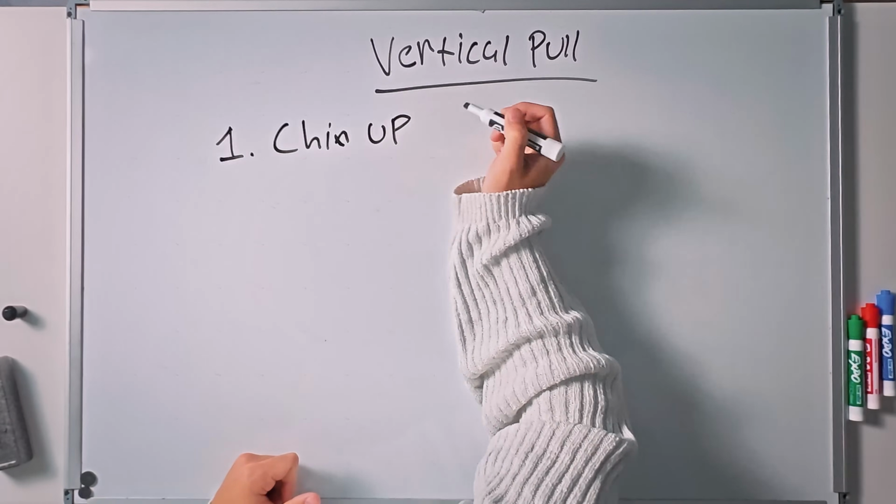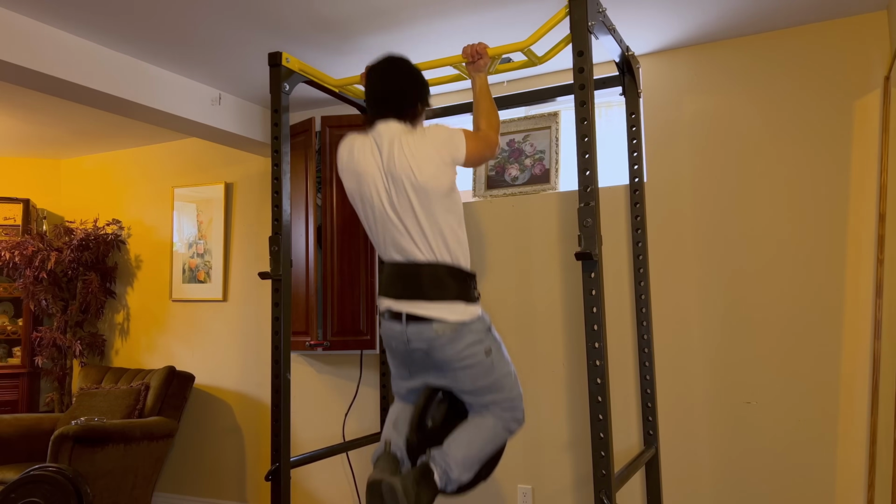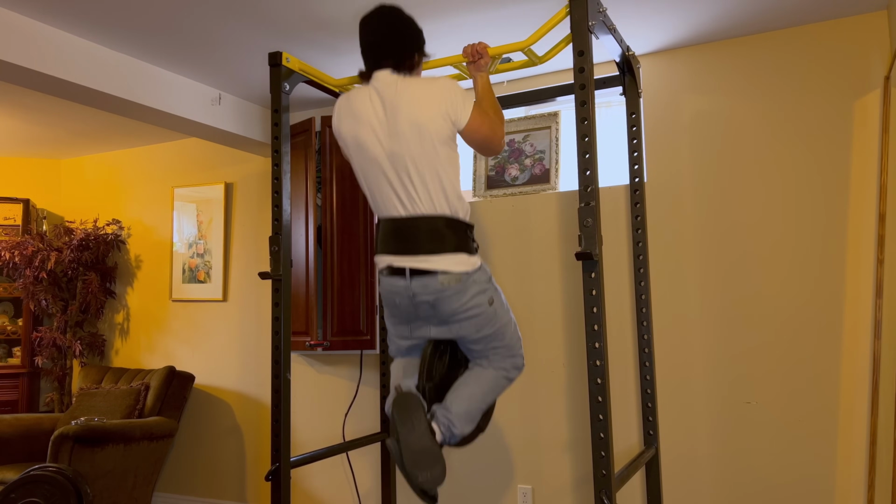Now, there's really no better exercise for your vertical pull than the simple chin up. Chin ups are so brutally effective for developing your upper body, it's not even funny. Chin ups are going to build that V-taper look. They're going to fill out your lats, they're going to hit your biceps, they're going to hit your upper back, they're going to build your forearms, your core. This is just such a powerhouse movement.